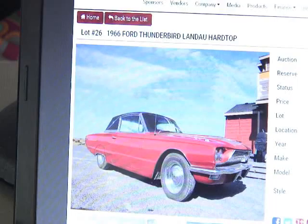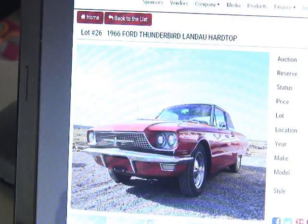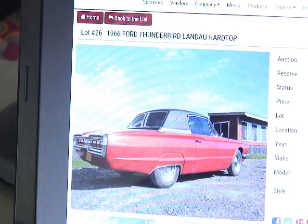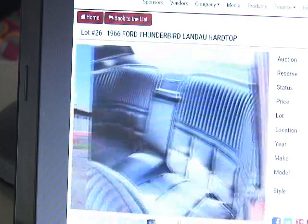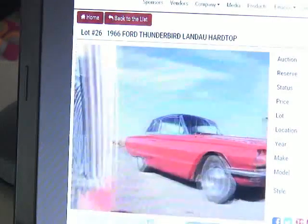And this one, oh, let's see what we got here. We got a 1966 Ford Thunderbird Landau hardtop. Landau. There was an actor called Landau, close to that, I think. So let's take a look at this Thunderbird here. Okay, here it is, red T-Bird, and now you see it. It's automatic transmission, two-door hardtop, and it has a 428 cubic inch engine in it. So it is not a muscle car. It's a heavy car, and it will take you down the road.